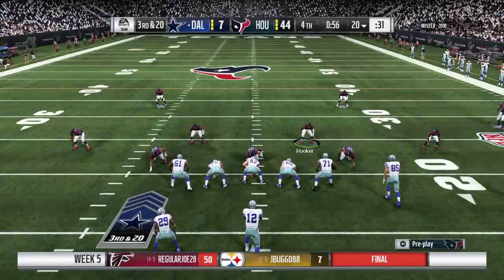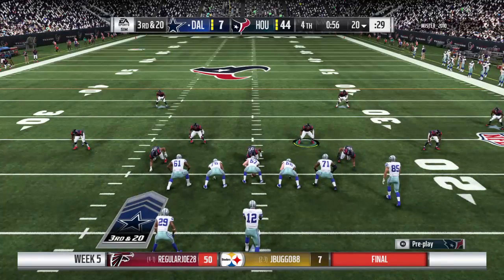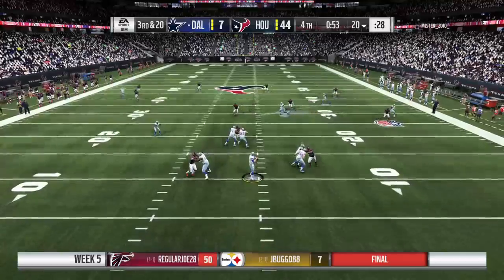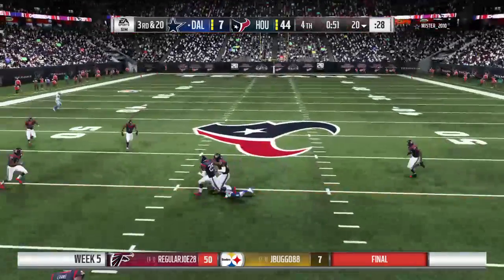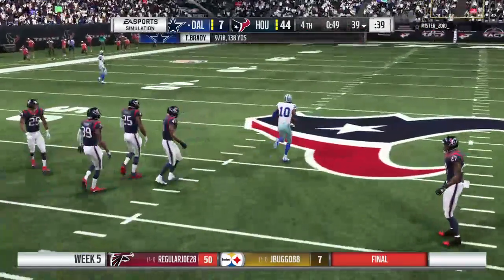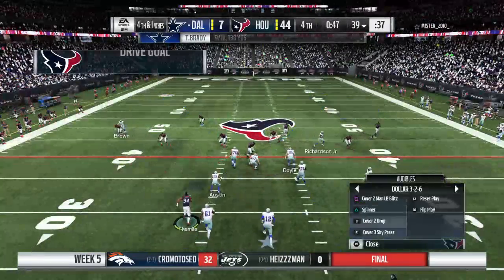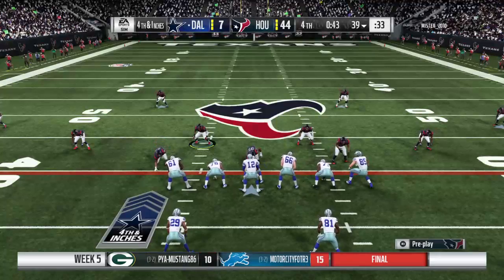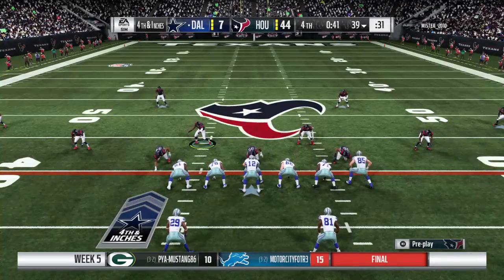An incomplete pass on that last play, and that means they'll need to come up with something here on third down. On third and long, it's Brady. And he'll lay out and pull it in. What a diving catch there. An incredible play there. They do get big yardage, but they're still stopped a yard or two short, and it's fourth down.